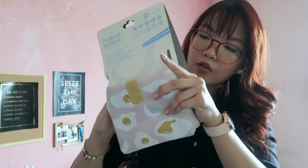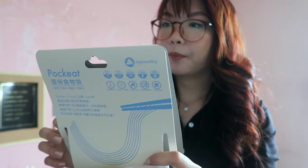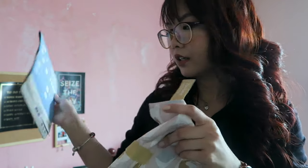Okay, it's gone. So I also got this lunch bag thing. I got it from Taiwan, and it's in this really cute egg print. So it's from the brand Pocket, and it's basically a lunch bag. So it has this coating inside, which makes it really easy to clean. And I researched more about it, and it said that you can put your food inside directly.